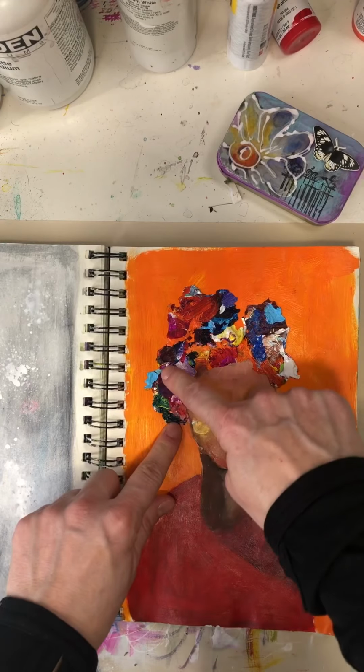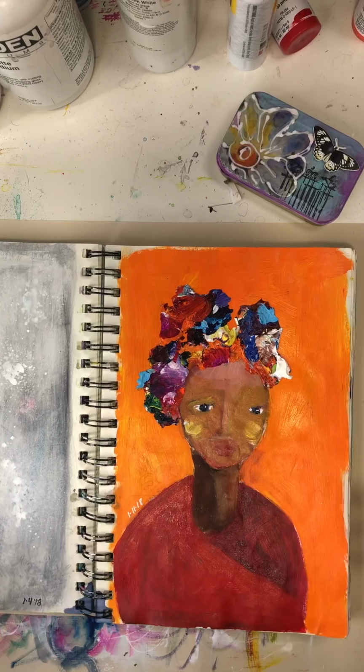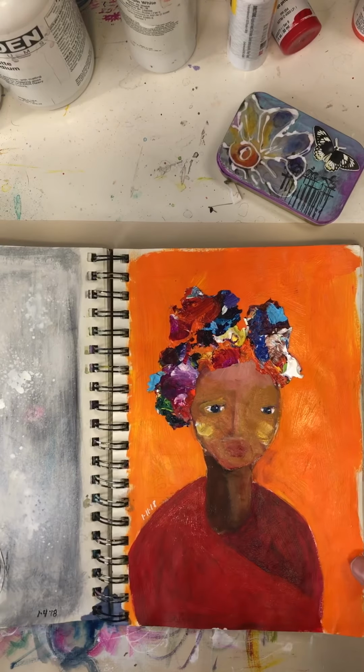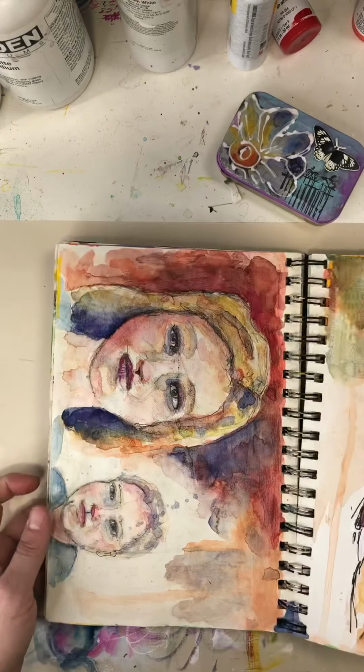And again, her hair was the leftover on my palette. It was just too beautiful to throw away. So what do you do with it? Oh, ta-da! You put it on and use it as hair. So I'll just run through some of my quick sketches here.